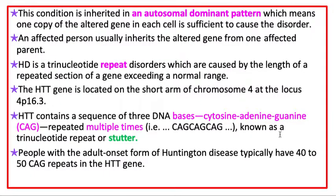This condition is inherited in an autosomal dominant pattern, which means one copy of the altered gene in each cell is sufficient to cause the disorder. An affected person usually inherits the altered gene from one affected parent.